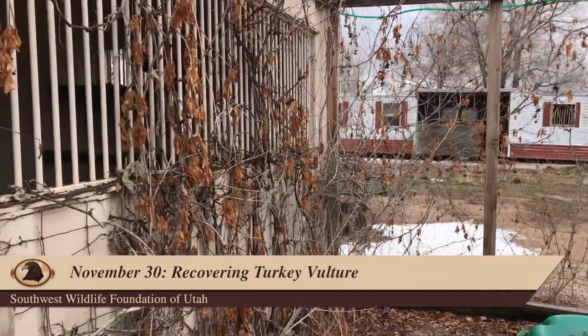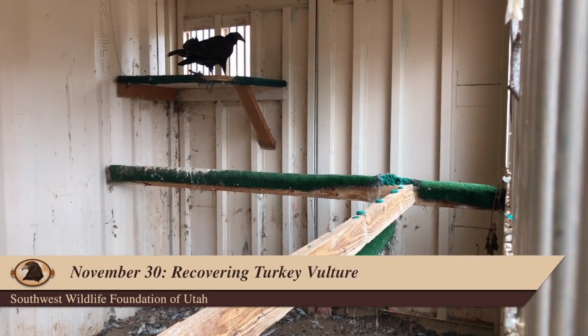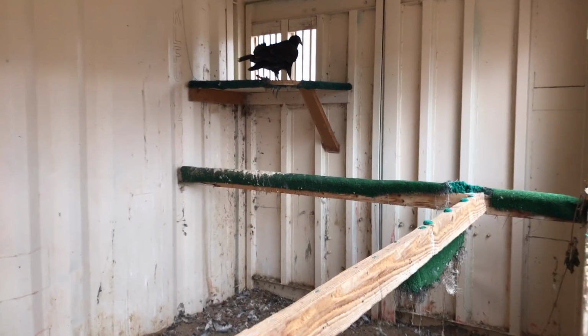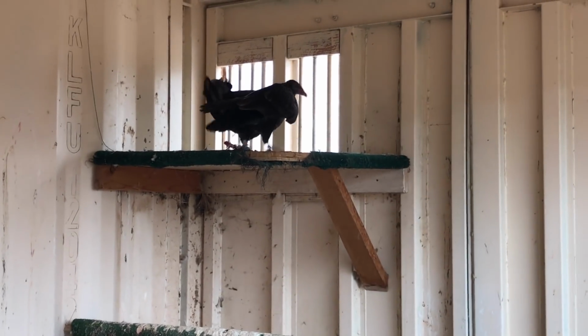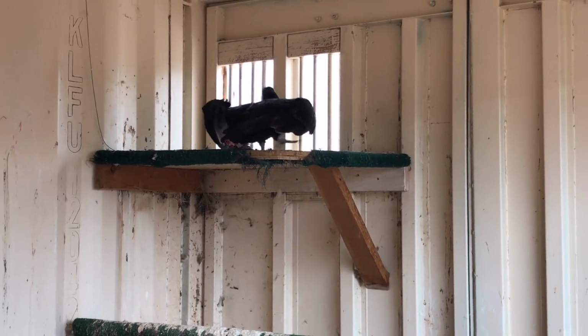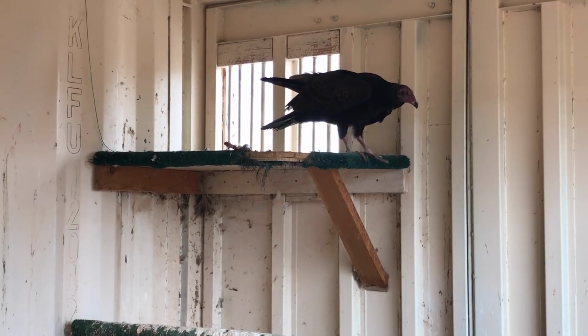Okay, turkey vulture. Can I just slide the camera in there? Just step in. Okay, I'll just stay right here. You can hear that turkey vulture hissing at us. They like to hiss a lot. And he's coming along. He has a broken wing. And we'll go ahead and give him a quail to start with as well.